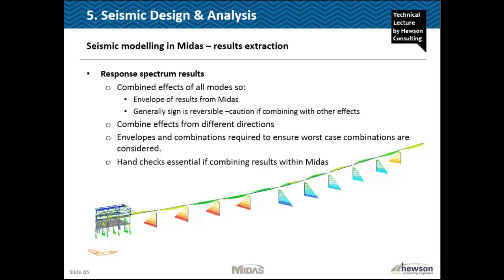The seismic results are a magnitude, so they are effectively reversible. So you need to be careful as you're combining them with other permanent effects which have a sign to make sure that we're picking up the worst case.